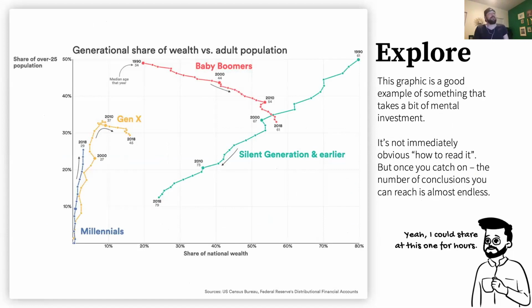I'll just kind of read what I put on the side here. This graph is a good example of something that takes a bit of mental investment. It's not immediately obvious how to read it, but once you catch on, the number of conclusions you can reach is almost endless. This is one, again, I really like this one.